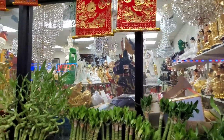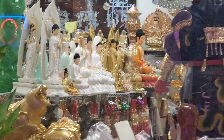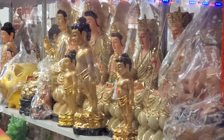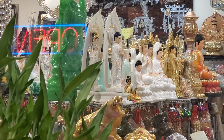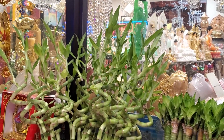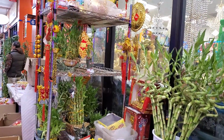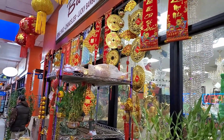And she has tons and tons of Buddha statues inside the shop. As you can see, they line up inside the shop, tons of Buddha statues. Lucky Buddha, lucky big belly Buddha too. Look at all this lucky charm up there. And lanterns, red lanterns.